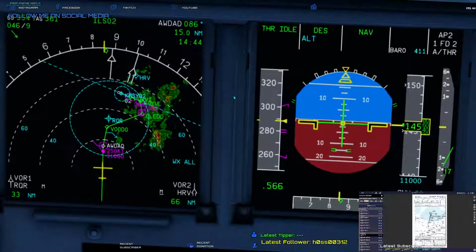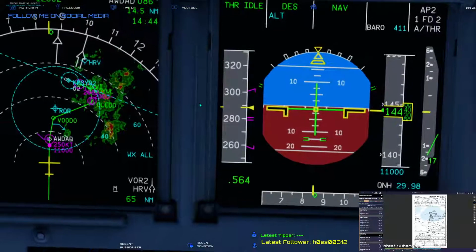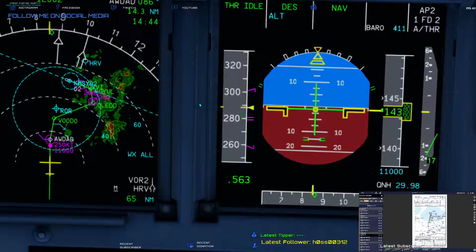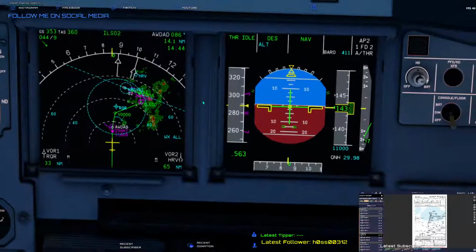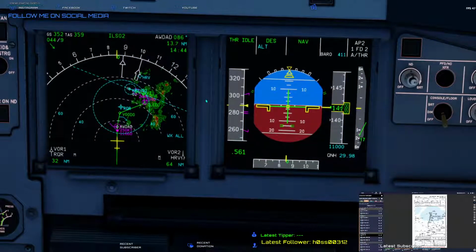Let's see. Houston Center, United 291, we're unable to use runway 20 due to tailwind component. Can we request 02? United 291, expect visual approach runway 2. Expect visual runway 2, thank you, United 291.